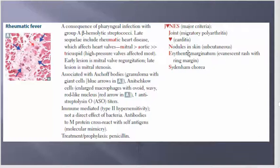Jones major criteria: joint, migratory polyarthritis; carditis, the heart; nodules in the skin, subcutaneous; and erythema marginatum, a rash with a ring margin. And Sydenham chorea would also be an indication of rheumatic fever, and that should be on the test as well.